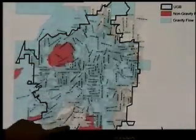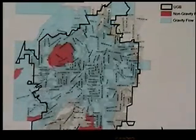This is an image just to give a quick idea of how much of the community we can feed by gravity. Everything you see in blue there is what we can supply by gravity. The pink, or reddish area, is the area that requires some amount of pumping. This is one of those things that, frankly, our fire department likes a lot, because even if we lose power in a very horrible event, they still have water pressure to fight fires, and that's a big deal.